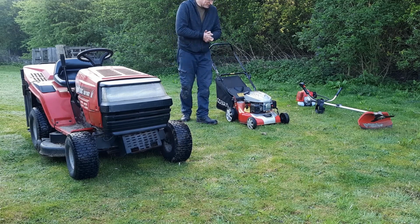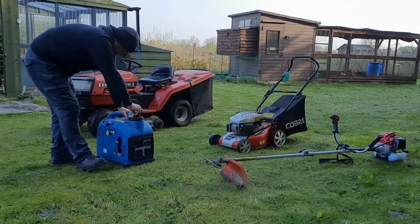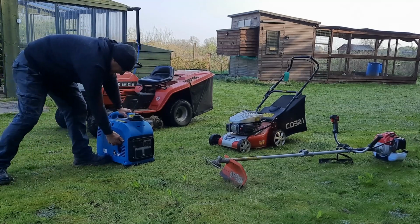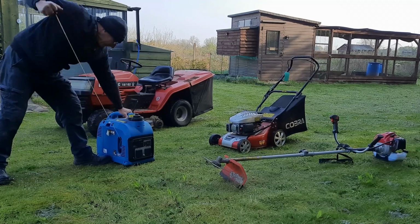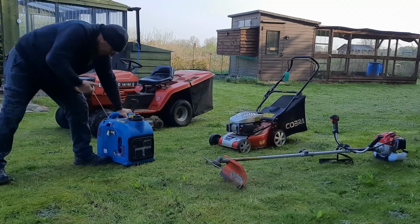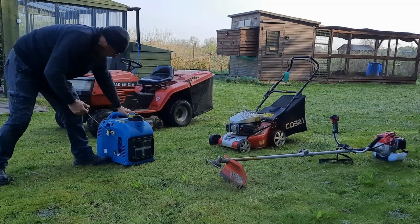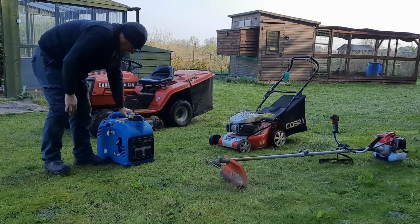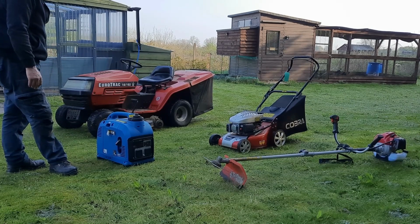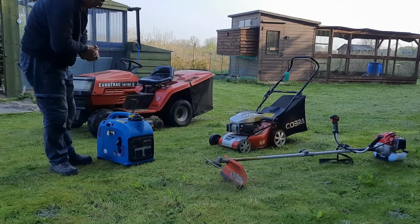Everything's working. I suppose I might as well get the generator out as well. Gotta keep these going, keep checking them, and keep doing the basic maintenance, otherwise when the time comes they'll not be ready to go. Just leave these running for 10-15 minutes and put them all away.